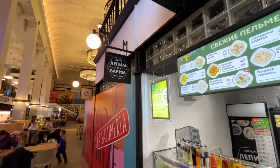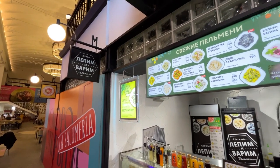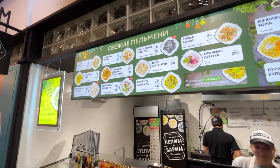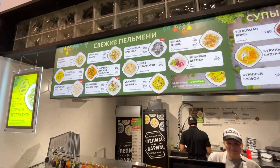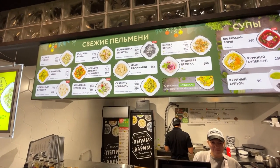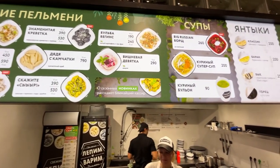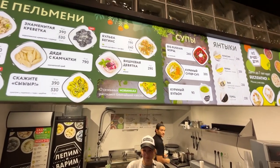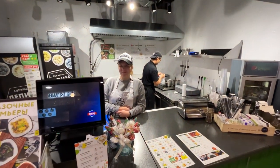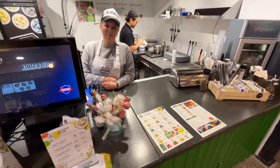Now this corner called Lepim i varim, fresh dumplings, sculpt and boil fresh dumplings. Well, this is actually a Russian cuisine with an emphasis on dumplings, pelmeni and vareniki. Vareniki is actually also dumplings, but stuffed with usually like potatoes. But also you can find borscht, chicken soup. But yes, the main emphasis is on dumplings, all kinds of stuff for dumplings.